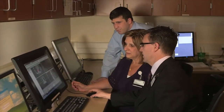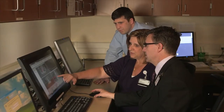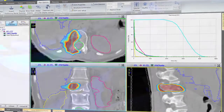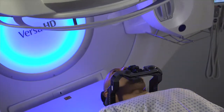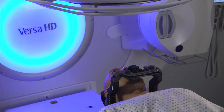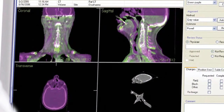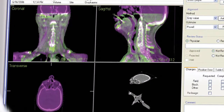The planning process may take several days, up to 2 weeks, as your treatment planning team works with your radiation oncologist to develop and refine the best possible solution for your diagnosis. The radiation oncologist will review and approve the treatment plan in your Mosaic record.